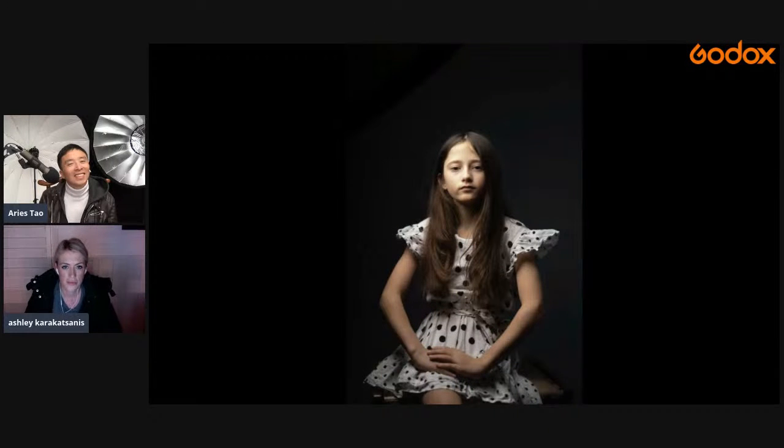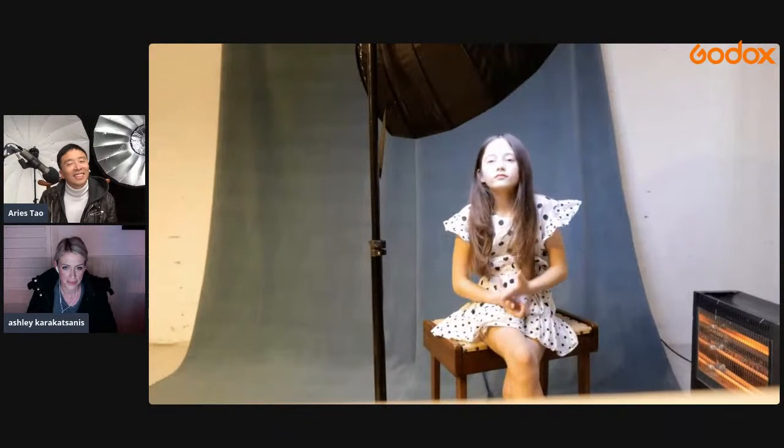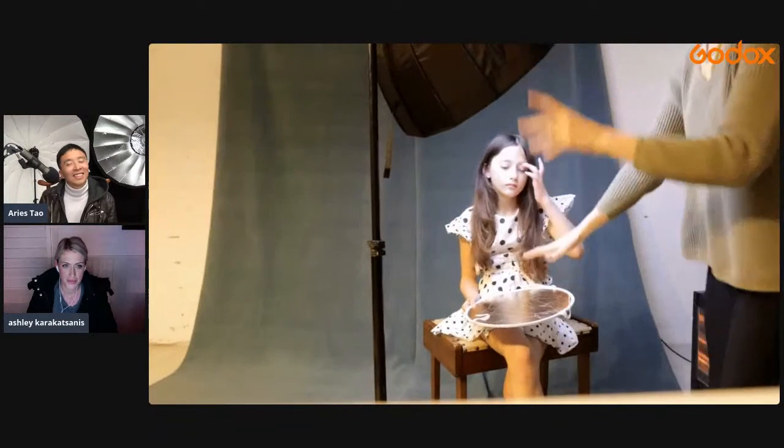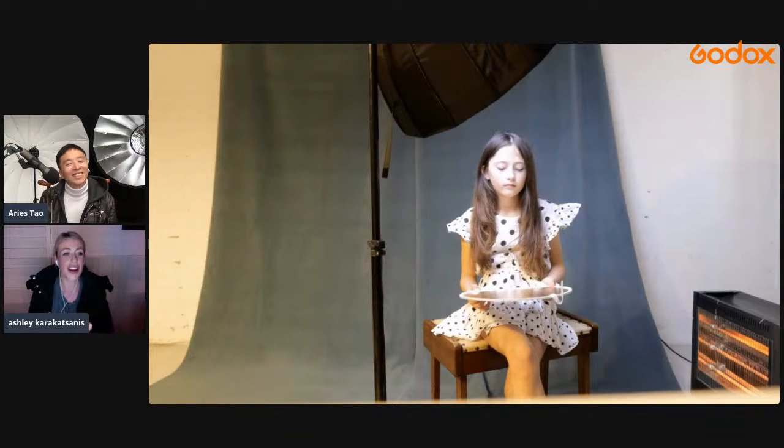This lighting style really suits you. I'm going to give her a little reflector to hold. It's really tiny. We're just going to ask her to hold that like that, so hopefully when the light comes down. That little reflector came with the AD300 Pro. I love it. It's so tiny, but it's cute. That's a smart way of using it.